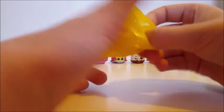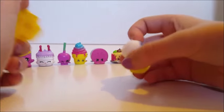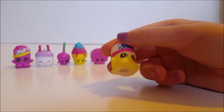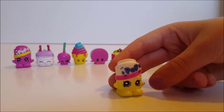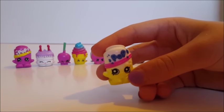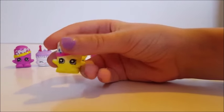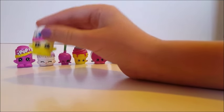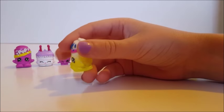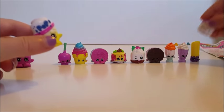I hope it's something good. And it's the other color of soda pop! Aww, it's so cute! And like the other one, it says pop on it. Pop! So cute! And of course she wants to be with her sister. It's so cute. So we're gonna have to move wishes over.